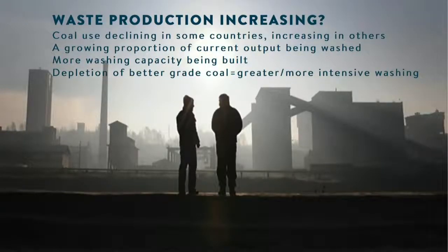So is the amount of waste being produced by coal production increasing or decreasing? Well, the short answer is it depends where you are in the world. On the one hand, coal production has fallen significantly in some of the more developed economies, although the amounts being used in many Asian countries have risen in recent years. In some cases, they're still rising and look set to continue doing so. Now, although coal use has fallen in some countries, such as here in the UK, in others, it continues to provide a reliable, cost-effective source of energy.